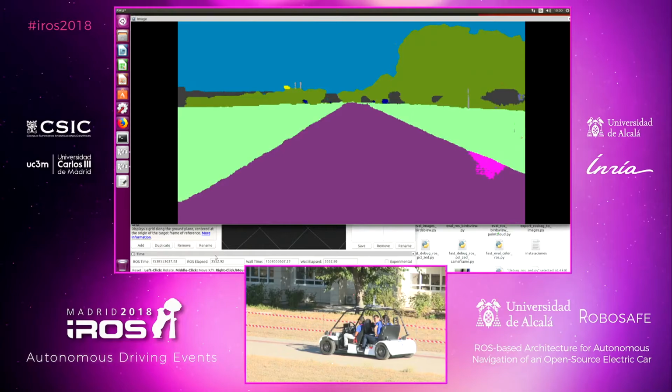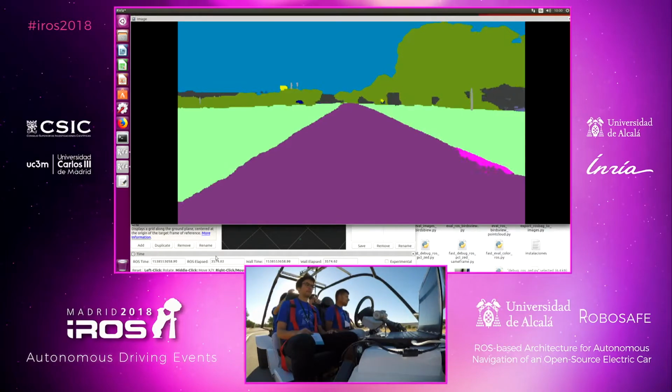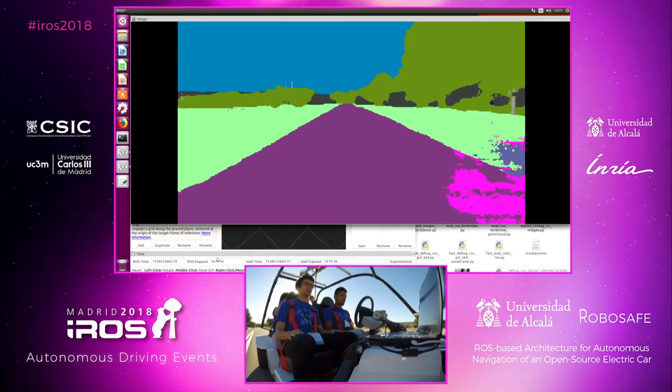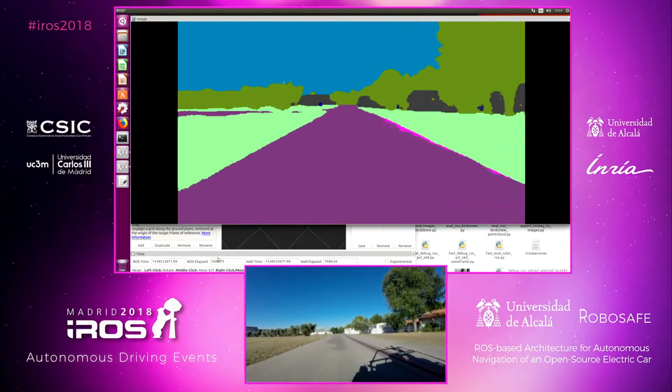Now the car is starting for a destination. It is at the starting point, and we are going to perform a trajectory in an automatic way. Our team is ready, and we are going to start our lane keeping behavior at the moment that our driver, Felipe, wants to start. Boys, are we ready? Okay.